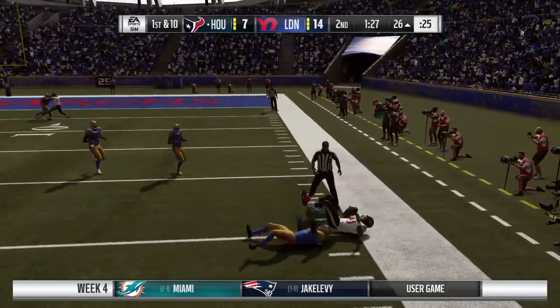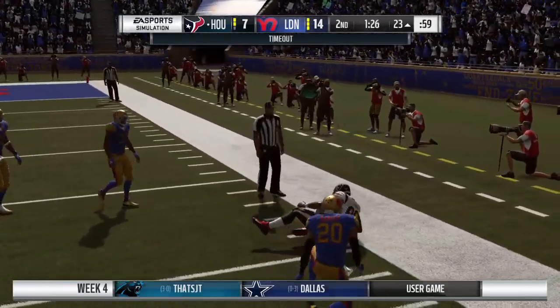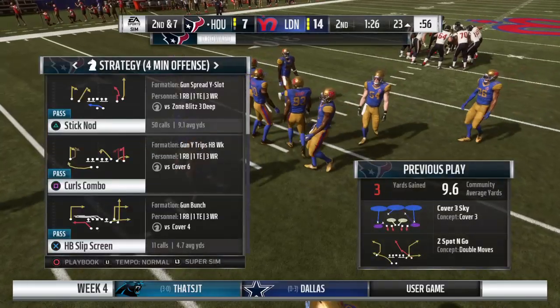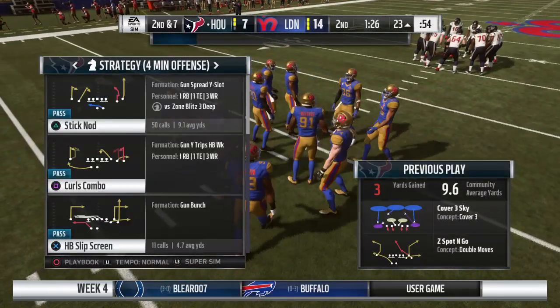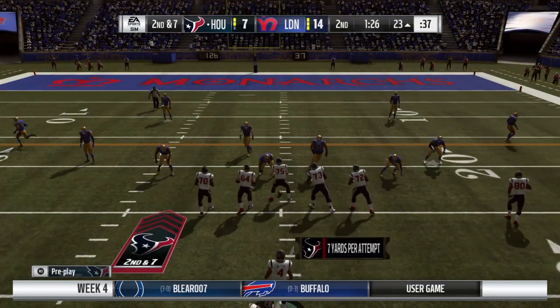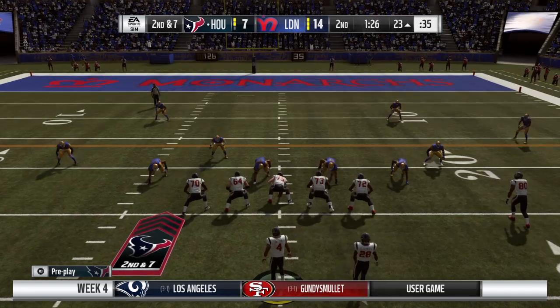Here's Watson. Throw right side, caught by O.J. Howard. Now hold everything here. We're going to get a timeout by the offense, as they'll talk things over prior to this upcoming second down play. That first down completion only netted him 3. 2nd and 7.